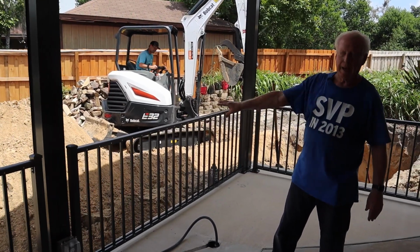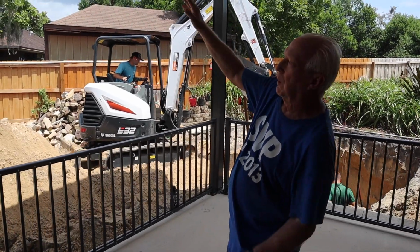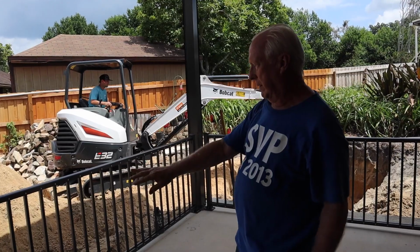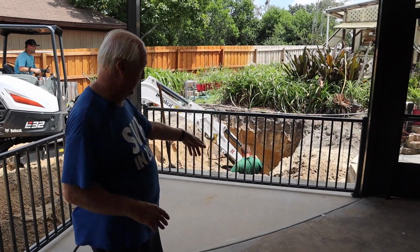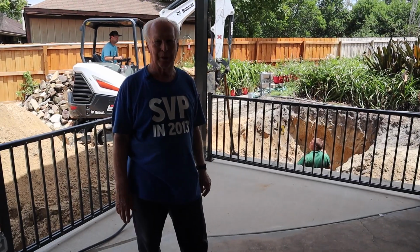We're going to add some lighting in here, so at night we have a roll-up screen room, so we push a button and the screens can come up and down, and we can sit out here and enjoy the fish and the plants. We'll be putting in a grill station and pavers, so when it's all done, it's going to be pretty nice.